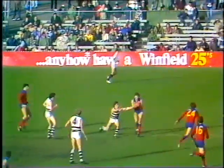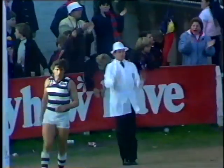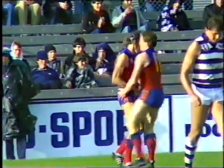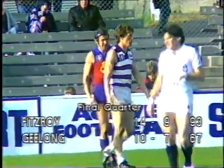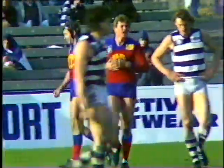Gets the hand pass back. It missed the lorry, but he superbly came back onto it. Swings it down towards half forward. Too high for Wilson. Side bottom comes through. Cuts the ball onto Pert. Pert shepherded by Wilson. Goes towards goal and brings up number 4. 4 goals to Gary Pert. Great play side bottom. Lovely play by both side bottom and Wilson to allow Pert to come in and put the ball through for a goal. So it's 14-9, 93 to 10-7, 67.